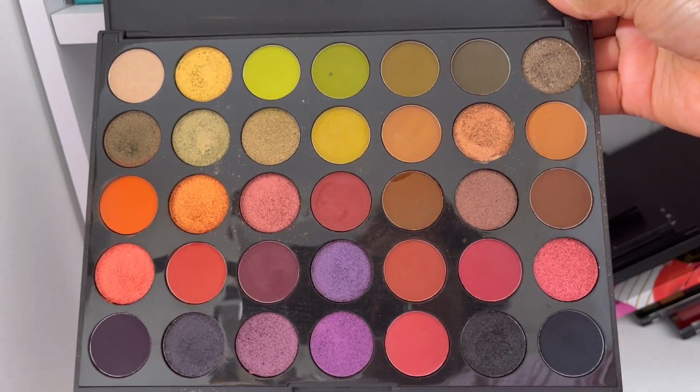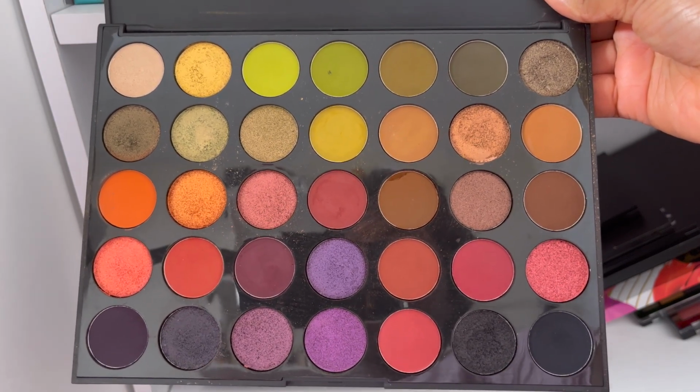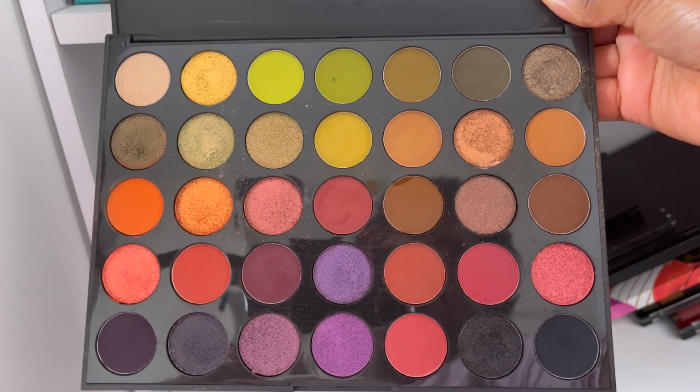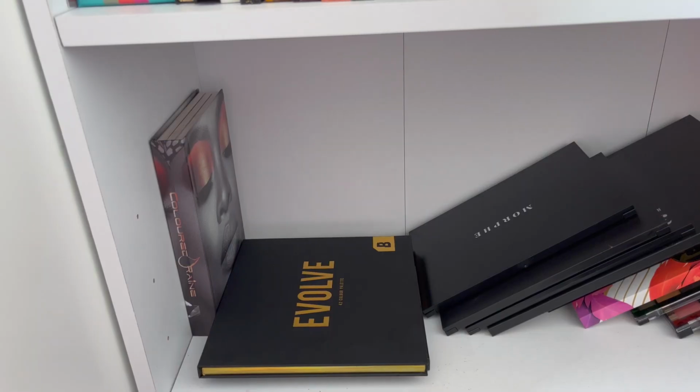I feel like this is an all year round type of eyeshadow palette, especially the fact that I really like dark, grungy colors. This kind of gives me everything that I need. I love it. Next is the 3503 Fierce by Nature eyeshadow palette.